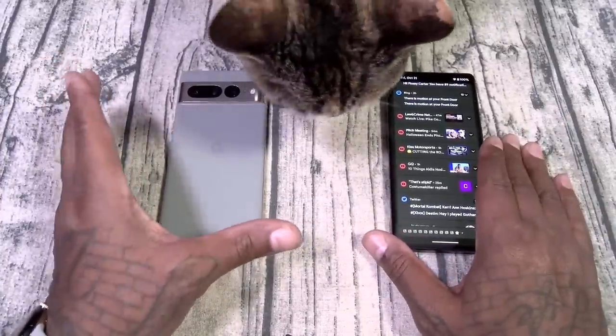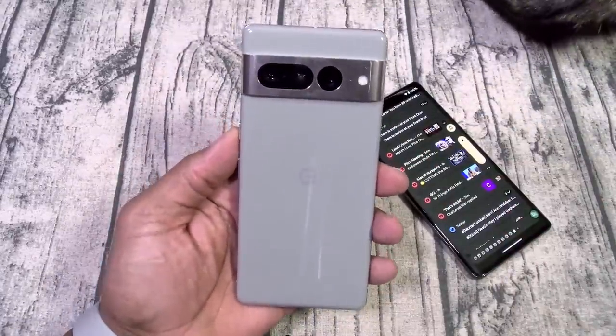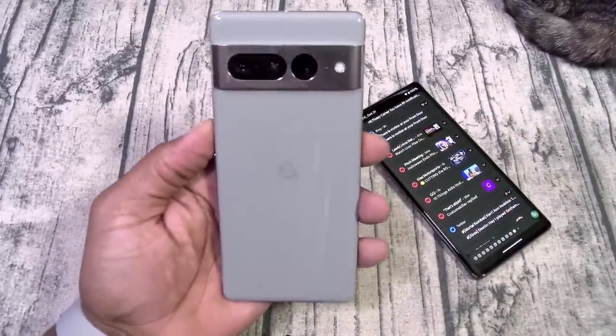Anyway, so the look. I love the look. I like different and unique. I'm glad that they went with this look. It looks sexy. And I know people are gonna say it looks like a robot and all that. I don't care. I like it.